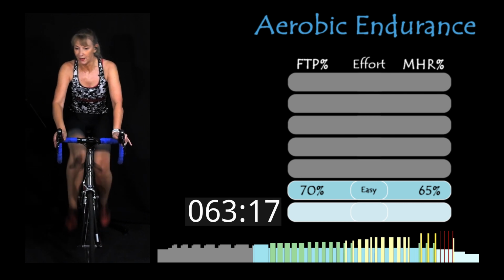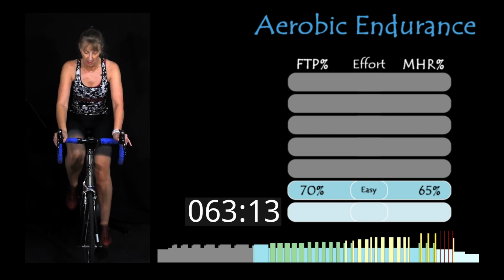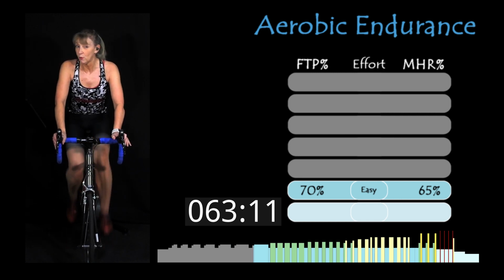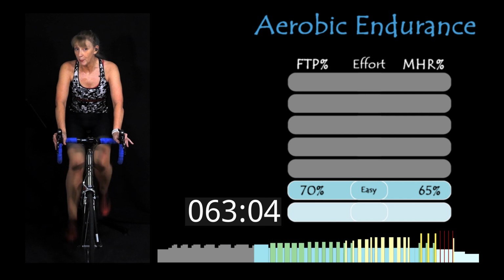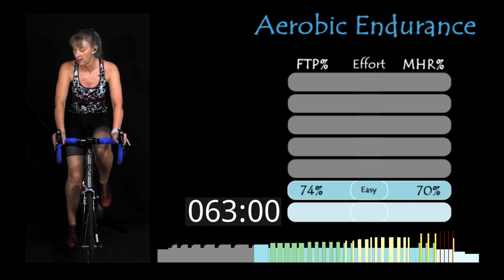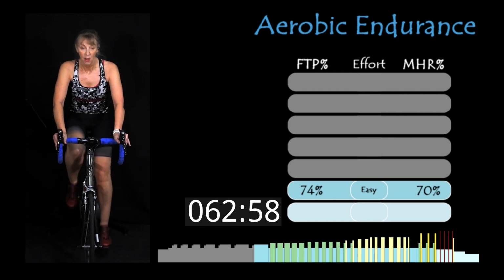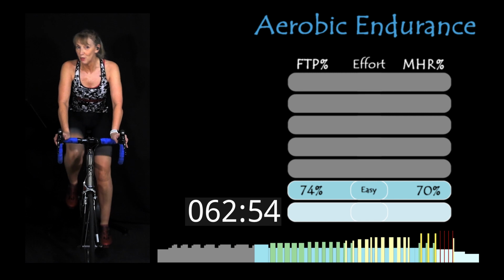Because I'm using a smart trainer, there's no fluctuations. Absolute bang on the power number. And it'll give you a good idea, if you're tracking your TSS, what you should be aiming for. Okay, load. Last one, 4 minutes. It's gonna take you to 31 minutes done.